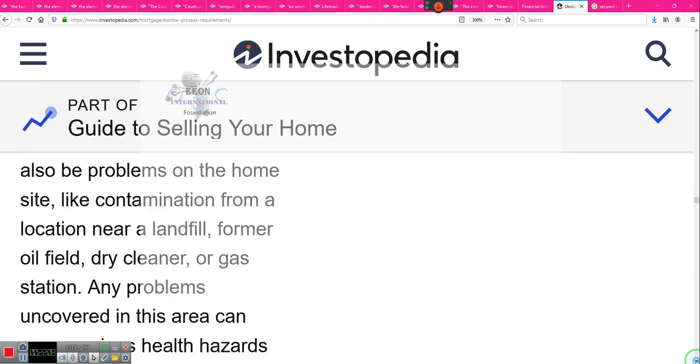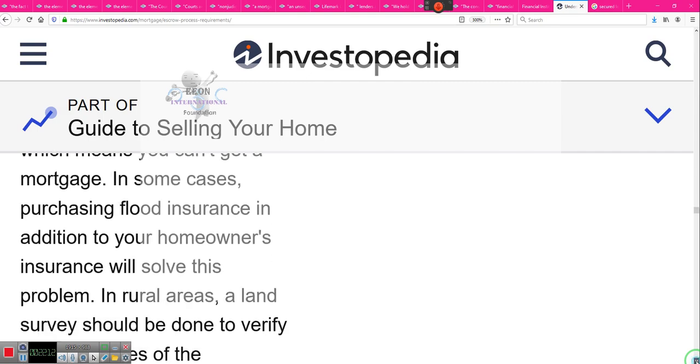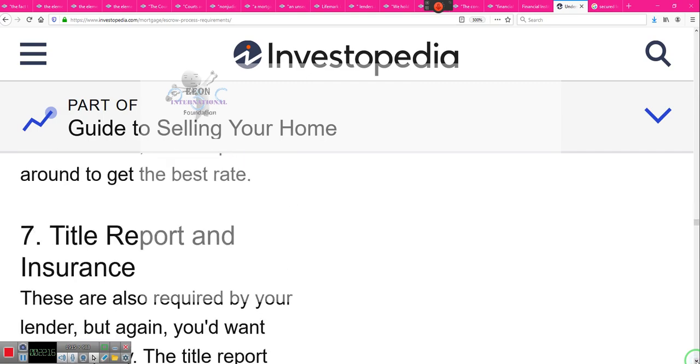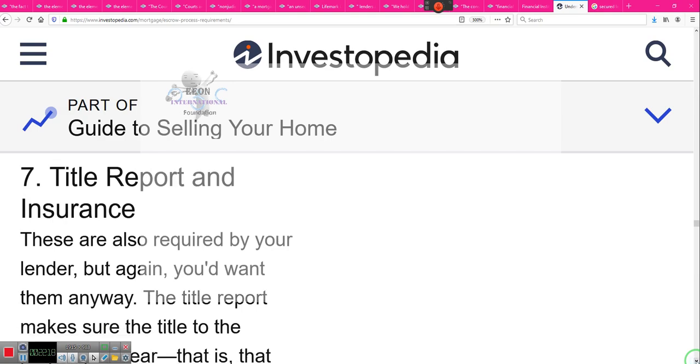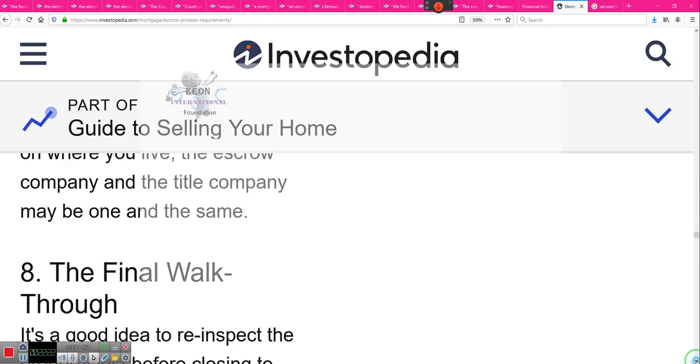Environmental inspections. Go on now. We don't need all of that. Other inspections. Like I said, we don't need all of that. All of that ain't got nothing to do with purchase hazard insurance. We don't need that either because you're the only hazard. Title report insurance. Oh, look at that. All these inspections and fees.